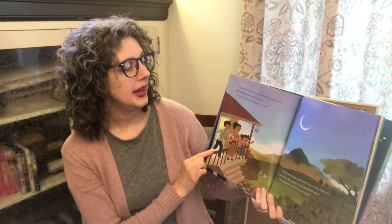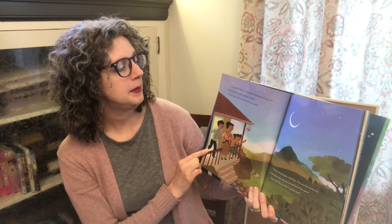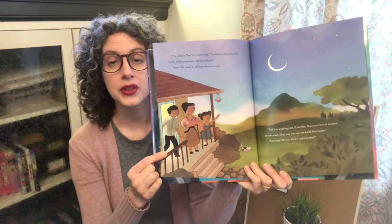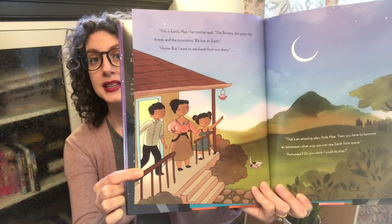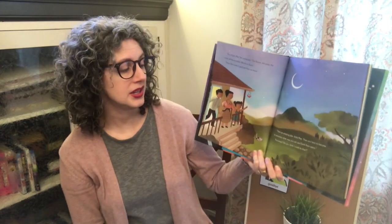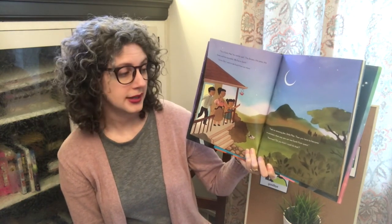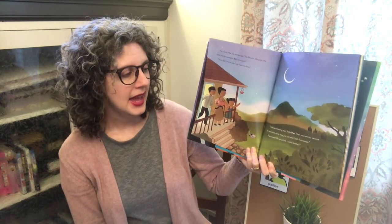This is Earth, Mae, her mother said. The flowers, the grass, the forest, and the mountains. We live on Earth. I know, but I want to see Earth from up there. Where is she pointing? Yeah, she wants to see it from the moon and stars. That's an amazing plan, little Mae. Then you have to become an astronaut. That way, you can see Earth from space.